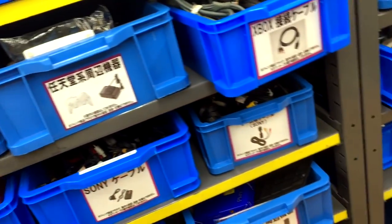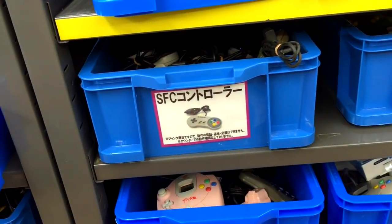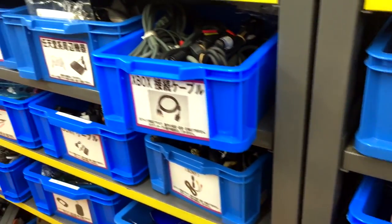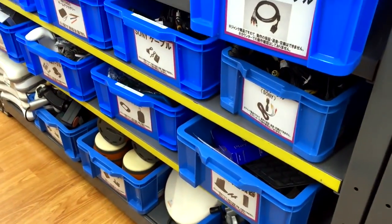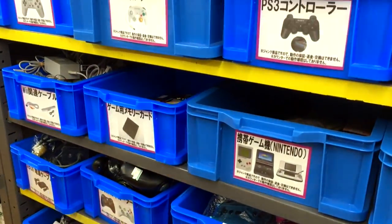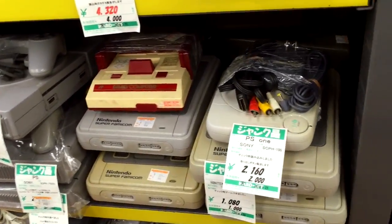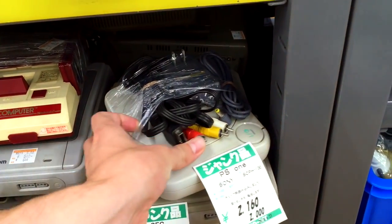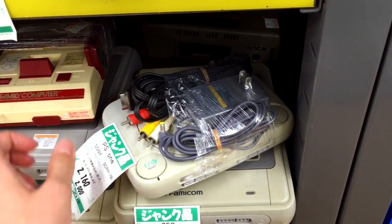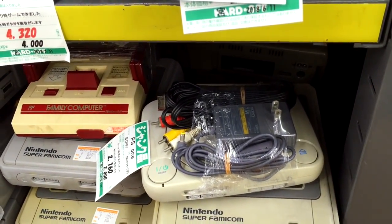But otherwise, it's a fair shop. It's got cheap games, it's got cheap consoles. So Hard Off Miyazaki is definitely a place I would recommend visiting, although if you're coming in from Tokyo, it's going to be real hard getting here, because this is the middle of nowhere. But I'm going to end it here on this PS1 that has a sticky opening button, according to the writing.